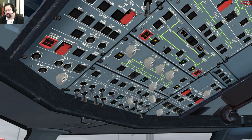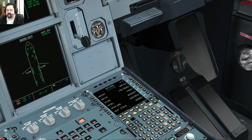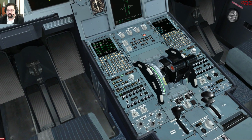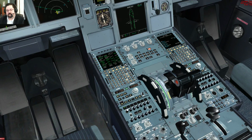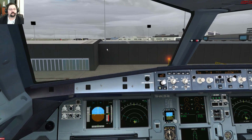External power going up. Yeah, DC power coming. That's nice. Externals disconnecting. Left once we do move. Pushing anytime soon. Information is Oscar. We're ready for push.